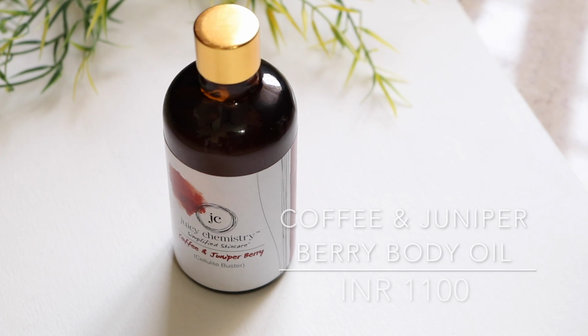I am a big fan of using body oils in the bath, so I had to try out at least one body oil from this brand, and the one I tried out is the coffee and juniper berry cellulite buster body oil. This basically has a very different kind of scent. It has a hint of coffee, a little bit of grapefruit, and then it contains juniper berry essential oil as well. So the result is something that has a very freshening effect, but it's not like a regular citrusy fresh thing. That coffee adds a different kind of kick to it, and I find this works really well if you want to massage the body and get the circulation going.